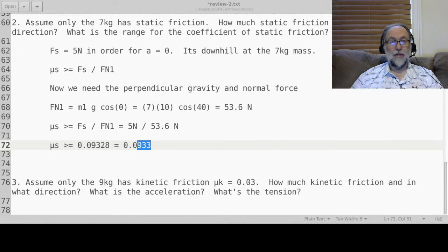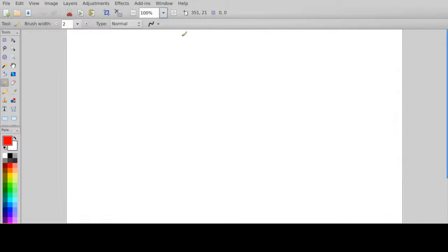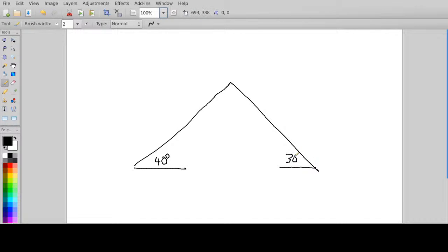Okay, now my diagram's gotten a little bit messy, so even though it'll take me a second, let me just redraw it. Shouldn't take that long. Okay, so over here, let me just start all over. This was 40 degrees here, and this was 30 degrees here, and this is the 7 kilogram mass, and this is the 10 kilogram mass, like that, and there is a string that goes across there like that. Okay, so this is 7 kilograms, and this is 10 kilograms.